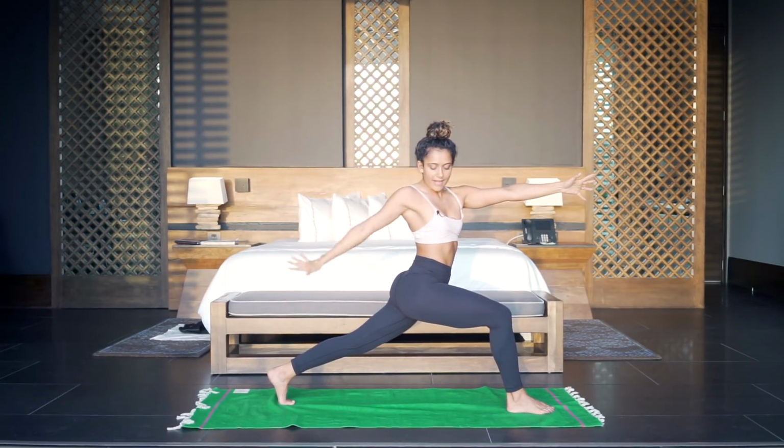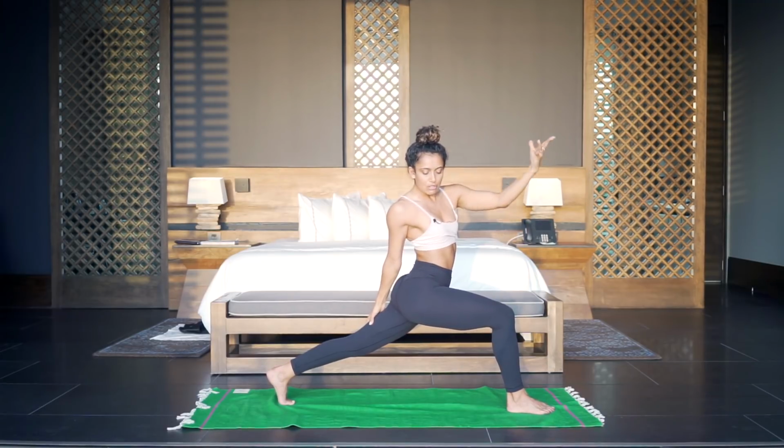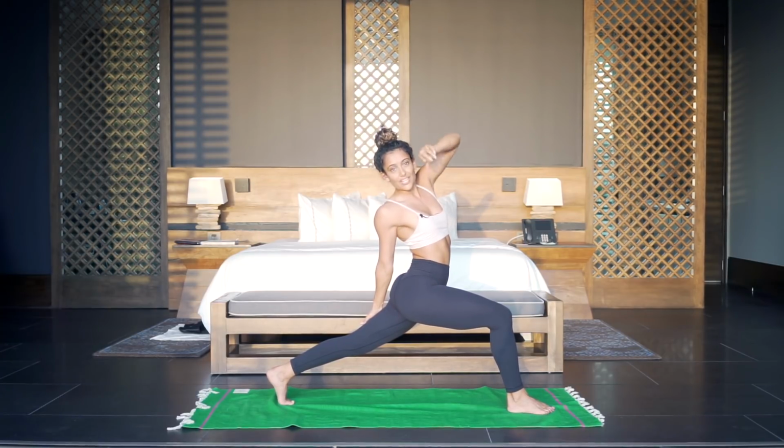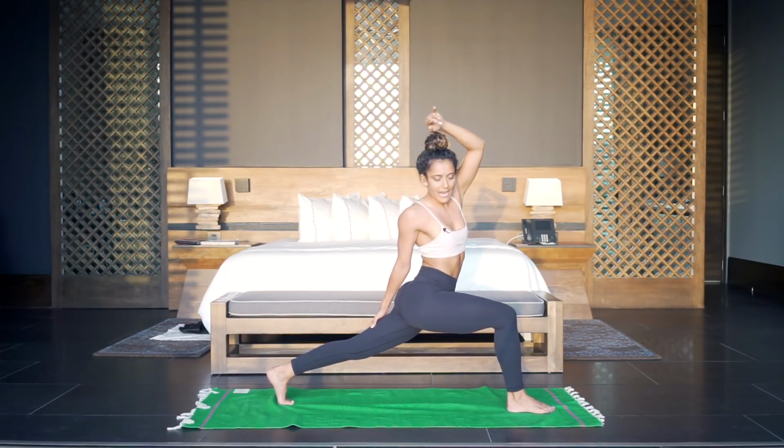From here, your right arm is gonna hit the back of the left leg. Your left arm is gonna reach up, twist around. It's difficult to balance, but challenge your mind. It will get you in the mood to focus. Yeah? And then from here, exhale.